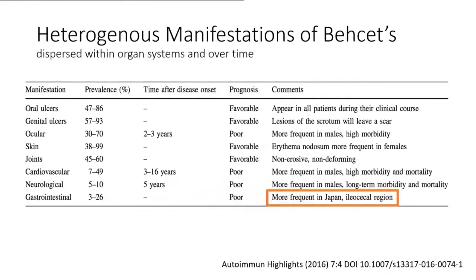Here we see some of the variable clinical manifestations of Behcet's, and in the second column, how frequent they are, and after that, roughly when they tend to occur. Some of these complications tend to associate with more serious outcomes, as can be seen in the prognosis column. These adverse prognostic complications, such as ocular, vascular, neuro and GI disease, often develop unpredictably and suddenly.